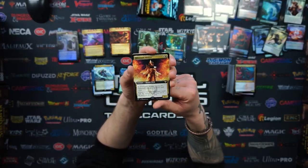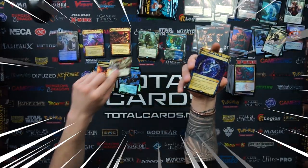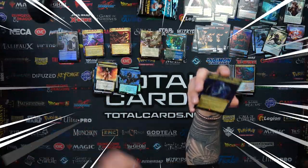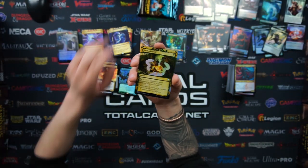And then we have a Silver Quill Silencer, followed up by a Divine Gambit. Time Warp. Nice. Amazing card. Take an extra turn, because why not? Just why not? Take an extra turn. Snakeskin Veil.